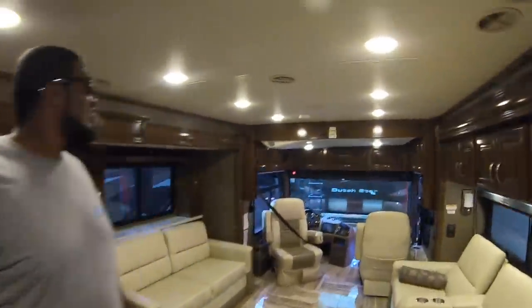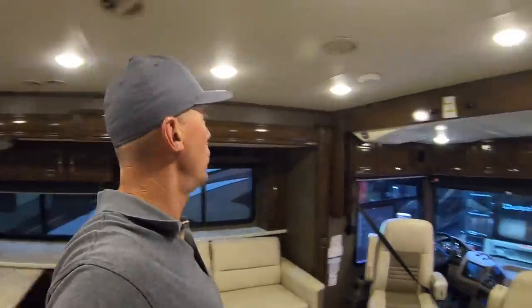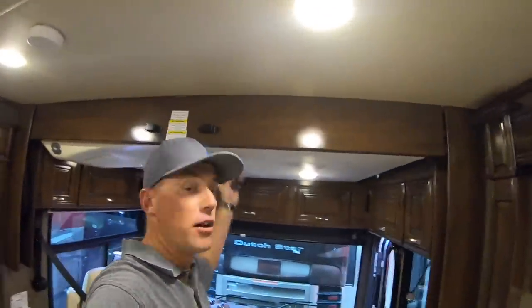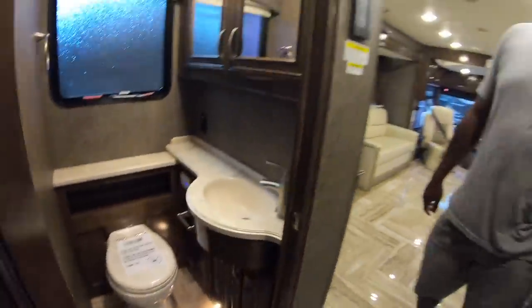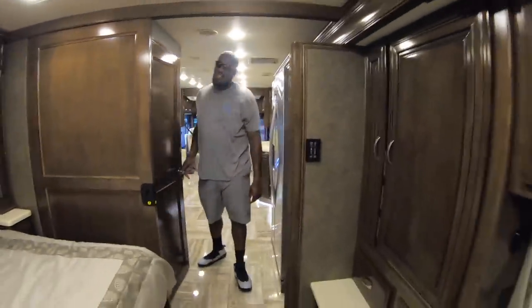It looks like this coach too. The first thing I noticed is this coach has the big bunk that comes down. A lot of the newer Class A's are doing that. We've talked about that in other videos. And this has got a bath and a half, it looks like. Huge king size bed.